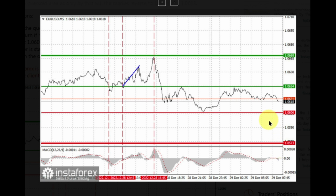Euro can also be bought at 1.0606. However, the MACD line should be in an oversold area, as only by that will the market reverse to 1.0634 and 1.0668.